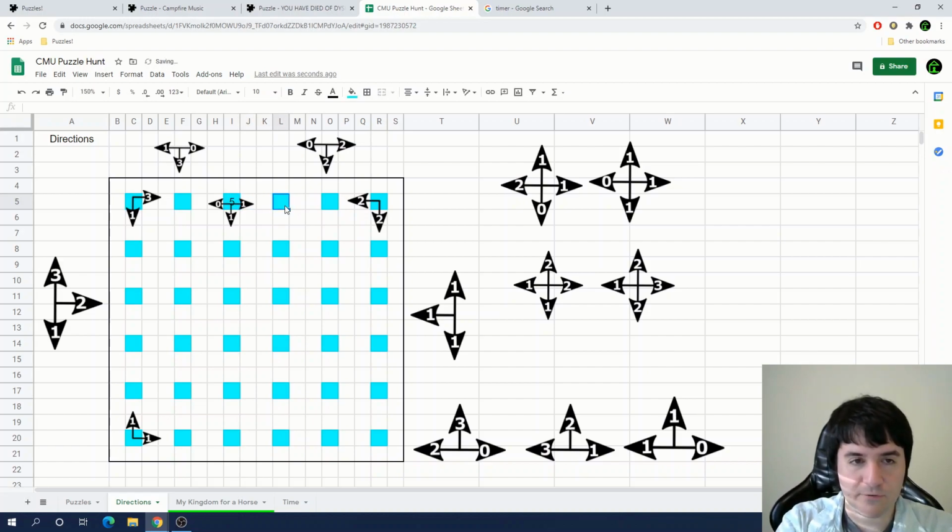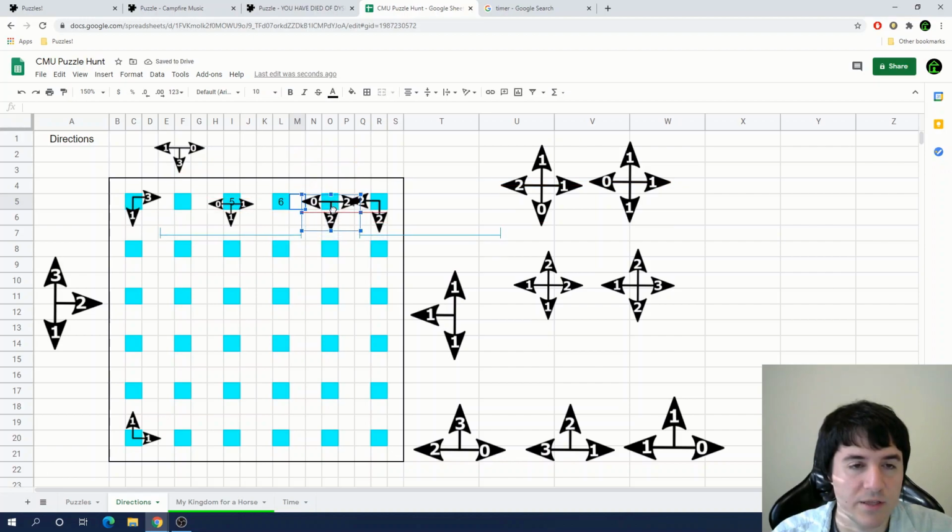If 5 went there, because of the same rules, if 6 went here, it would cover everything. So 6 has to go here. And that means, so like this building can't go in this space because it needs to see at least 2 things to the right of it. It would have to go here, and it sees 5 and 6, so that's good. And then this building would have to go here.